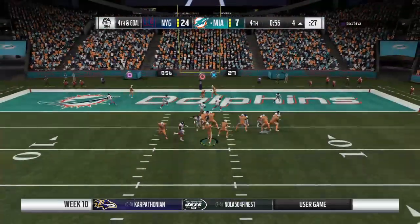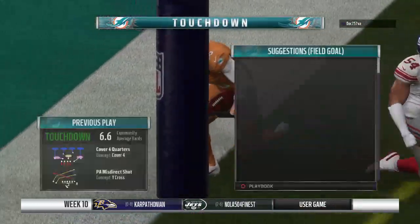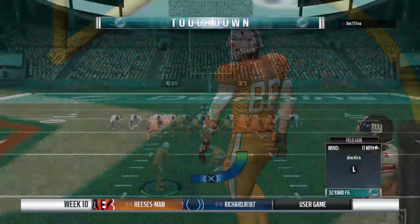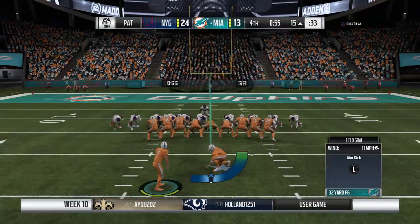Here we go. It's Marino on 4th down. He's got it. Touchdown, Dolphins. Mike Gesicki, his 4th touchdown on the year. And the Dolphins are able to draw a bit closer.